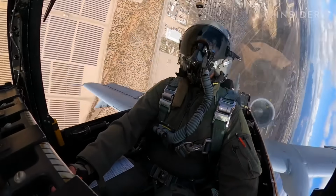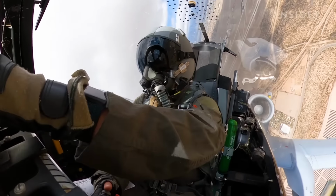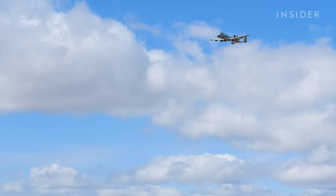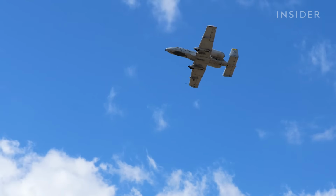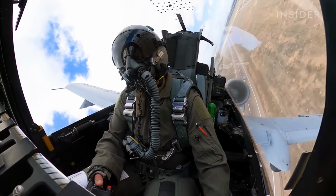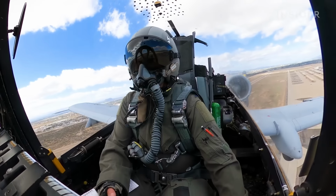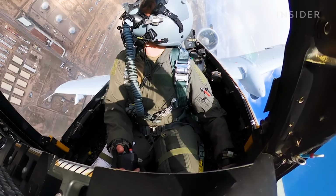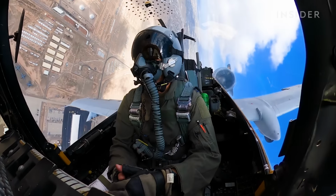After Johnson completed a few rolls and dives, she moved on to simulating a strafe, which is an attack on enemy ground forces, a technique used in close air support operations. So when we do close air support, we are egressing, as they say it, from in front of the target area. I'm going out about 2.5 miles away at about 500 feet, and then I'm turning back around this way.